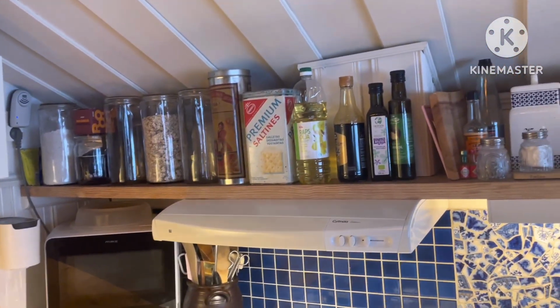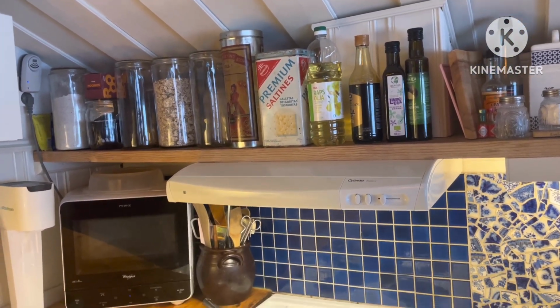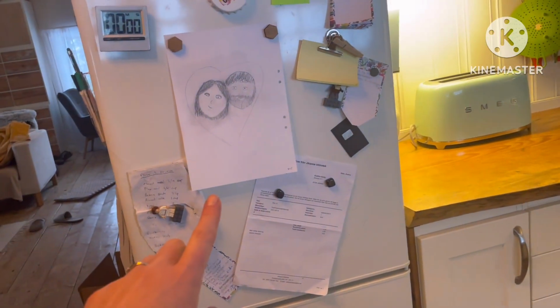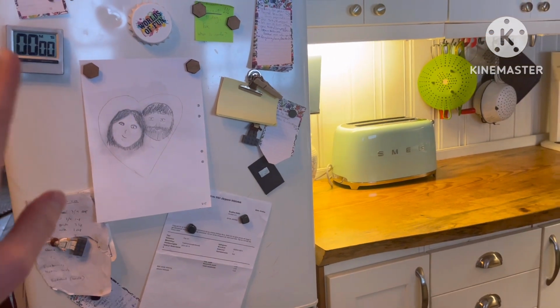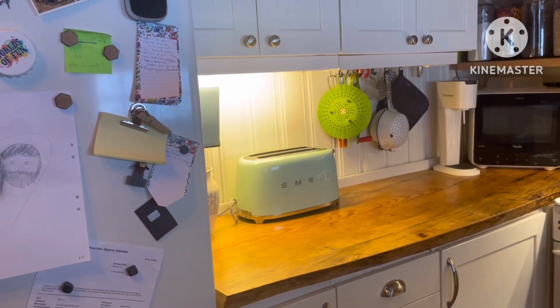The problem was that there wasn't enough space up to the ceiling because this fan goes outside. The main problem is that this stove should never have been shoved in the corner. I think that we're going to put the stove where this is, and then get a shorter fridge, maybe a Smeg one that matches that green. I kind of like that.